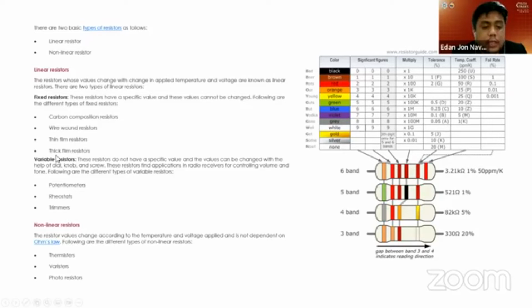The variable resistor. These resistors do not have a specific value, and the value can be changed with the help of a dial or knob or a screw. These resistors find application in radio receivers for controlling volume and tone. Following are examples of variable resistors: the potentiometer, rheostat, and trimmers. Then, the second type is the nonlinear resistors. The resistor value changes according to the temperature and voltage applied and is not dependent on Ohm's law. Following are some samples of nonlinear resistors: thermistors, varistors, and photoresistors.